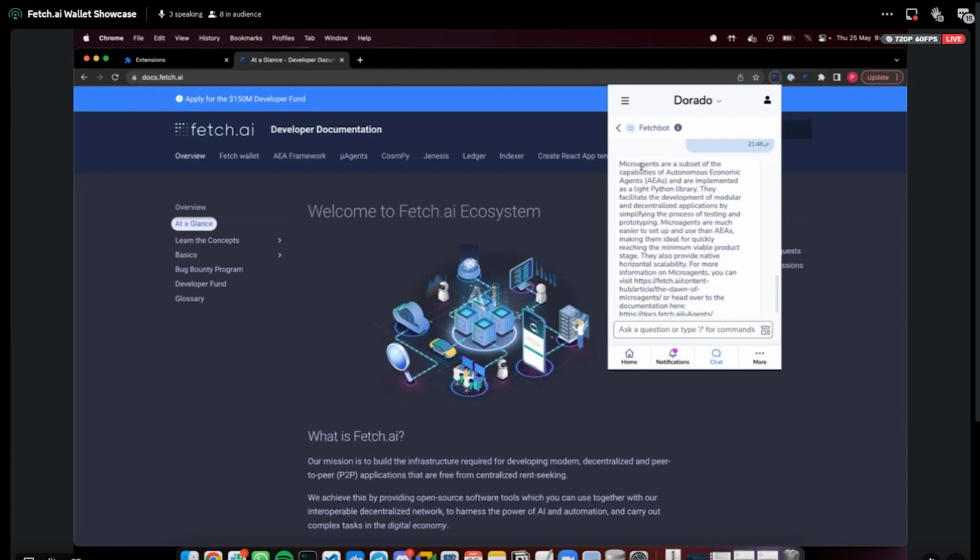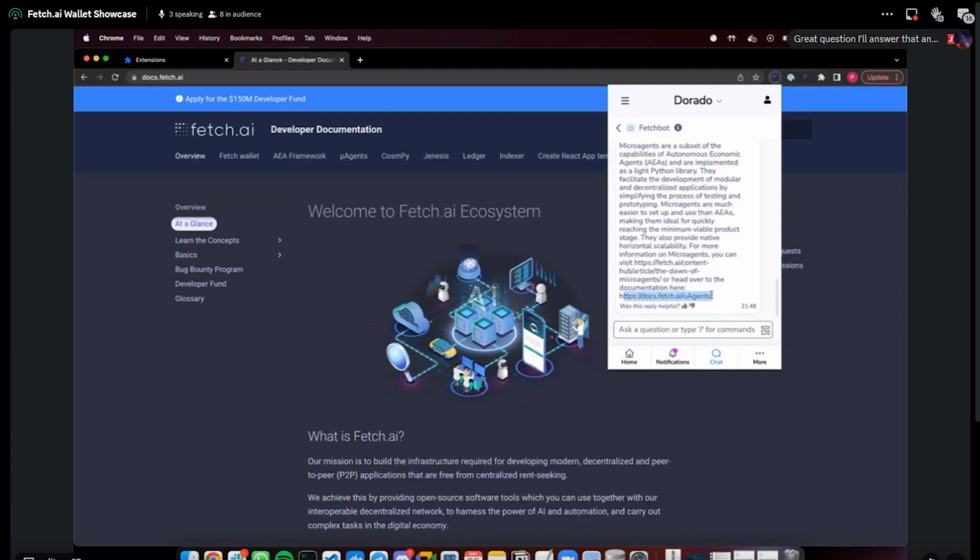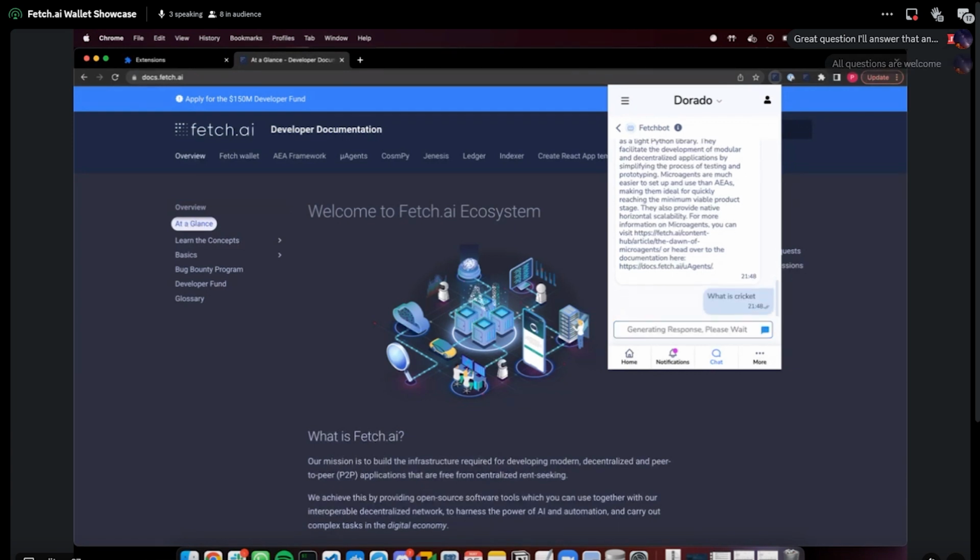Yeah, so micro agents are a subset of capabilities of AEAs and are implemented as a light Python library. And you get all these details. You also get a link if you want to know more. It guides you to the correct place where you can look for more. So these are a few capabilities. You can ask it any other question as well, like what is cricket, let's say, and see what it responds with.